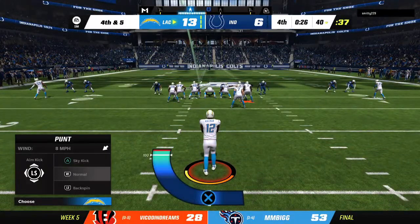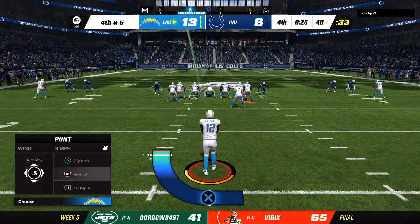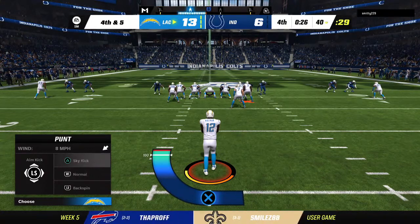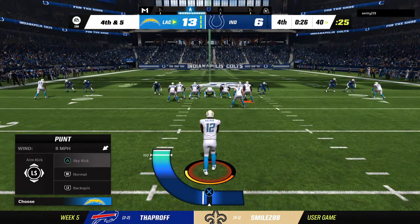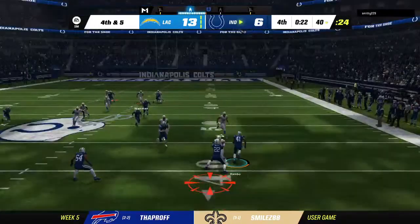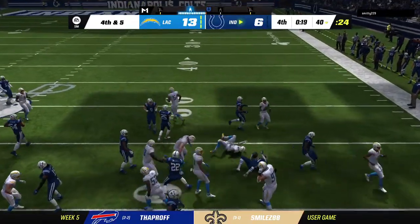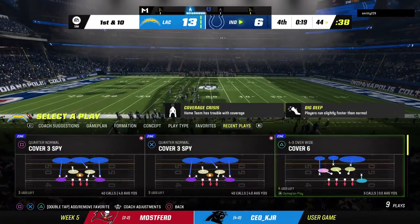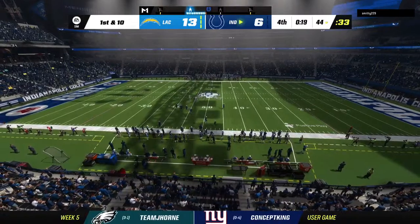On is the Chargers punter now, as they're forced to kick for the 6th time today, as he'll try to hang it up there. That'll go for only 17 yards on the punt. And control of the football switching hands here with very little time remaining in this contest.